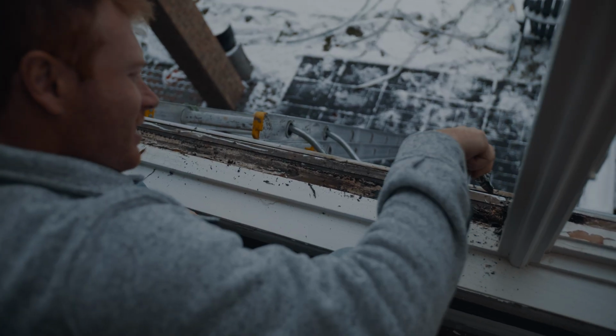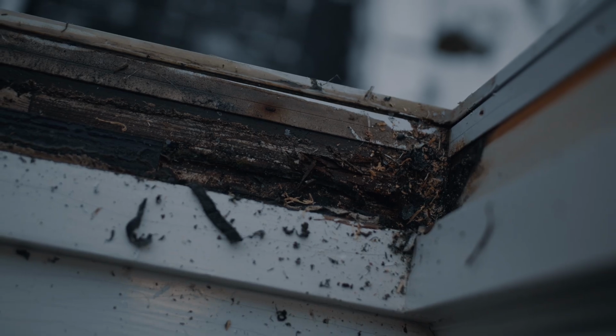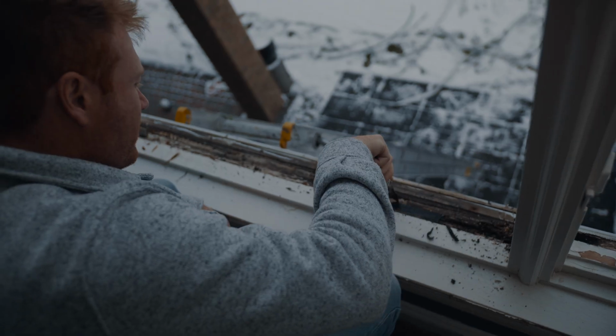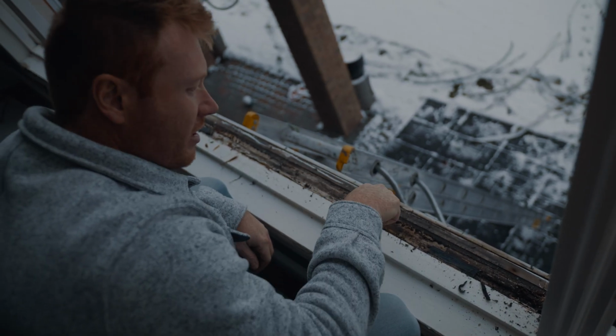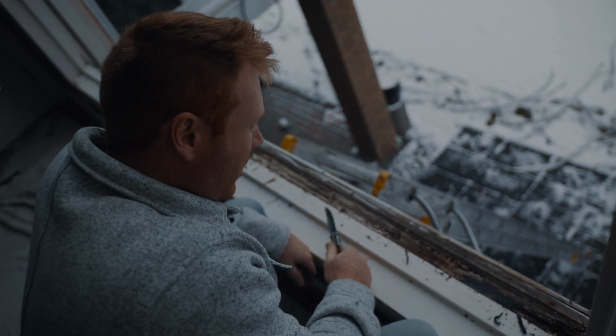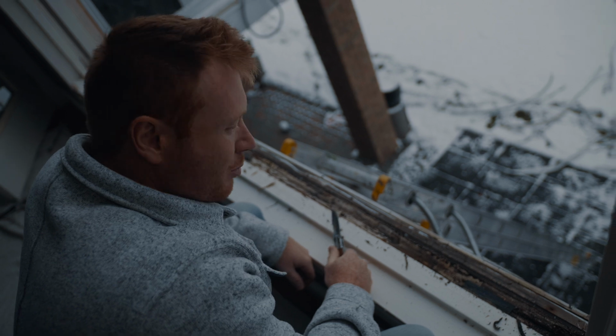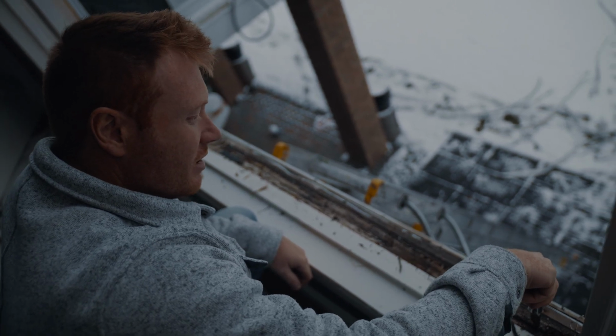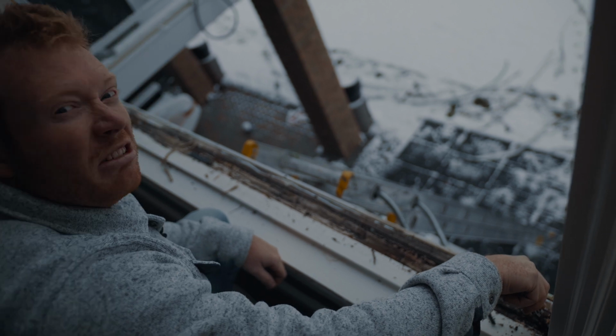Oh my God. This is not good. Look at that. That is all rotted. This whole bottom of this window frame is completely rotted. There's mold growing inside there. This is not healthy at all. This is no good. So we just pulled out our big pane of glass, and what's inside here is just what I thought there'd be. Rot.